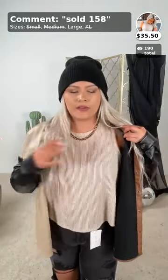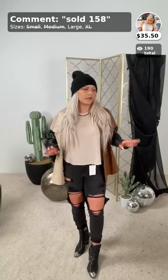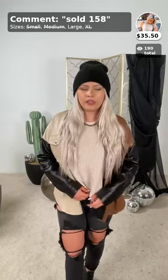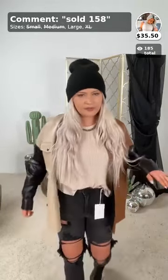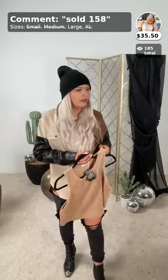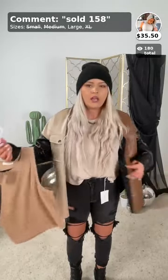I am in a medium. In our flannels, I've been sizing down to a medium because most of our flannels come a little bit oversized. So I like to go down half or one size, but if you like your flannel big and oversized, you could definitely stay true to size. But I always go down one size in my flannels. I want you to know, because I know we get some that they get them home and they're like, oh, they're too big. Just go down a whole size and then you'll be perfect.